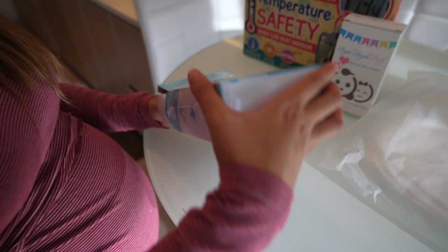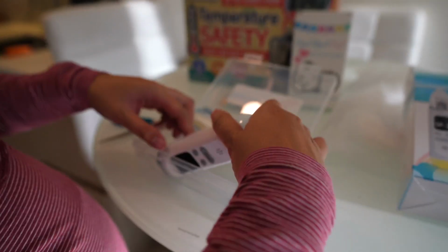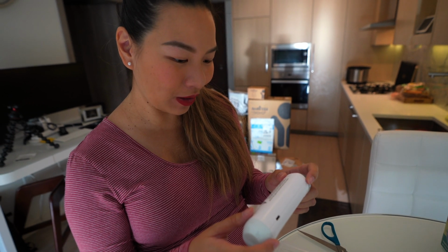Oh, wow. Came with a case. Wow. So it says here, keep the storage tank upward while sucking booger. Otherwise, the booger will backflow. Oh my gosh, we don't want that to happen.